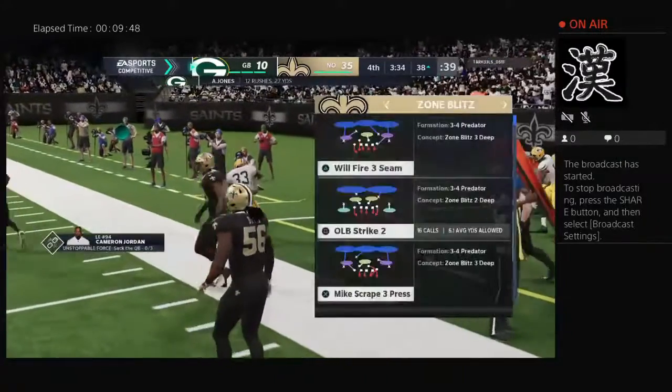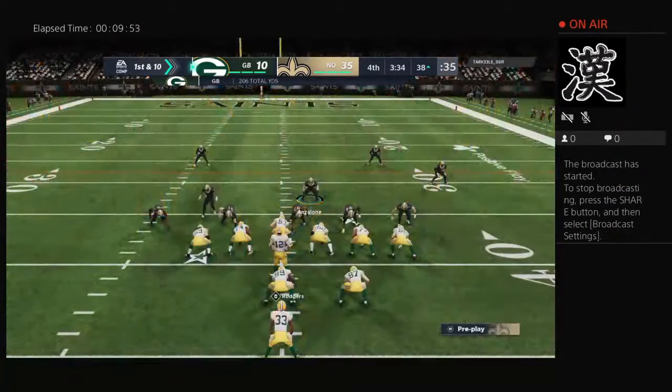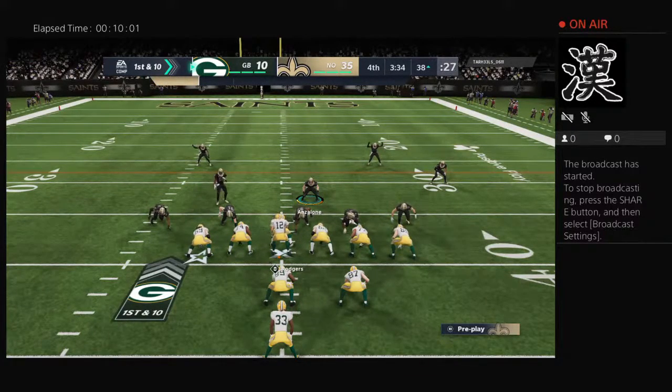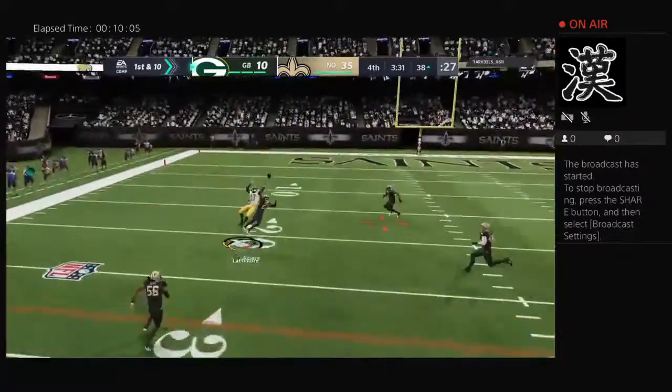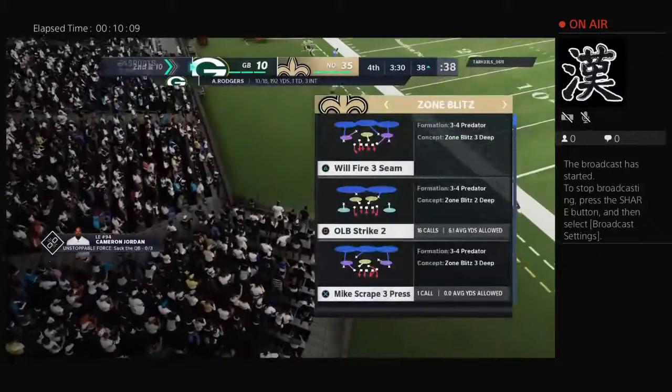Now he's going to be out of bounds, but not before he takes it inside the 40. Give him 14 on that one and a 1st down. So here's a 1st and 10 at the 38. Now Rodgers. And that's going to be incomplete. Too tough to hold on to that one.